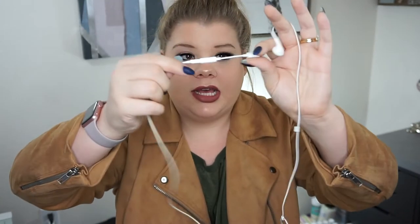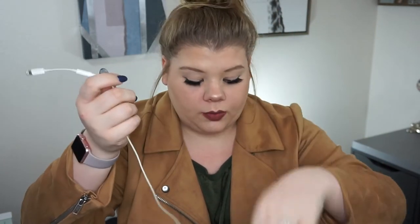I have some headphones for my phone with the little adapter because Apple decided to take away the AUX outlet. Just making my life more difficult, more crap I have to keep up with. A pen. Can never have too many pens. A spare key fob to my husband's car in case I feel like stealing his car one day.